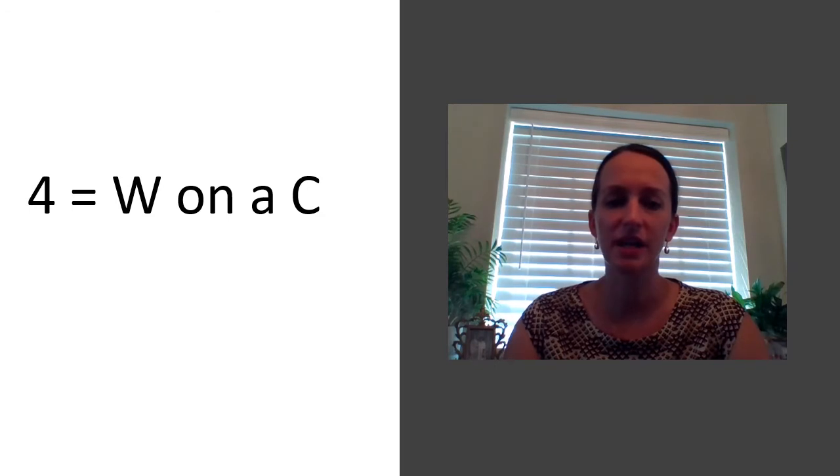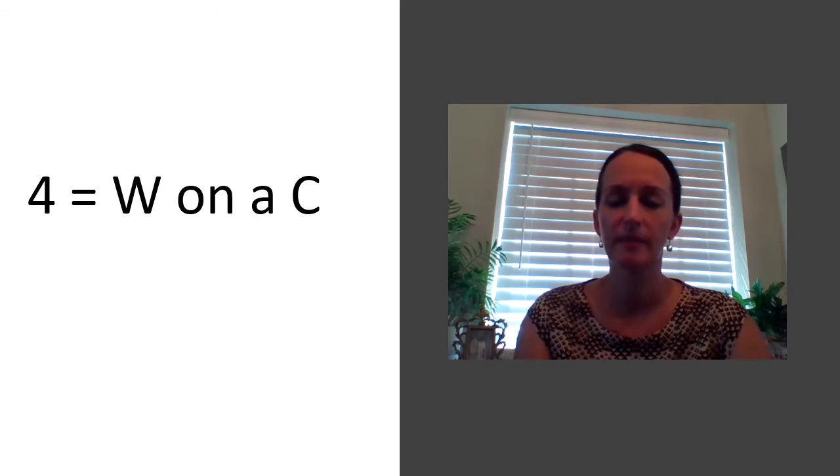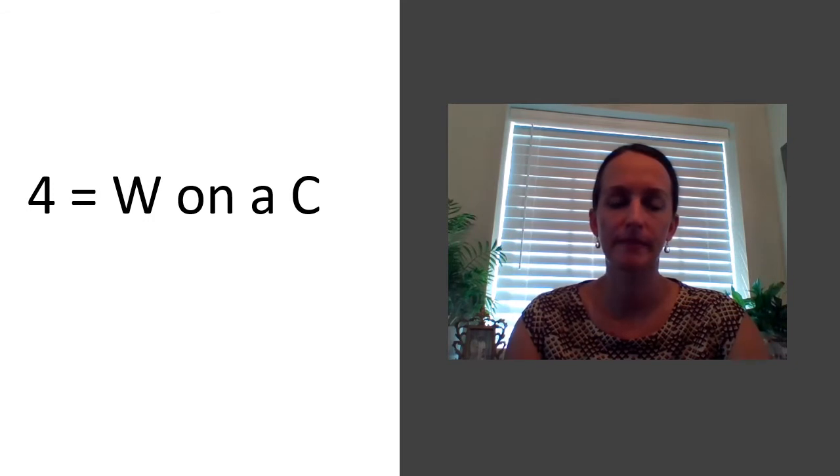Okay, I think this is our last one. 4 equals W on a C. And this one has to do with transportation. The W here stands for wheels. And that leaves us with 4 equals wheels on a car.